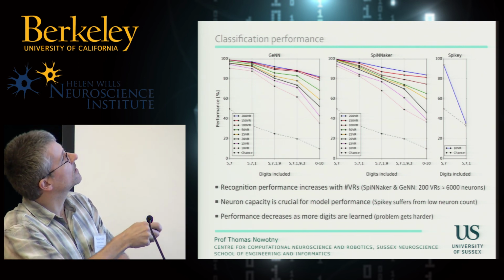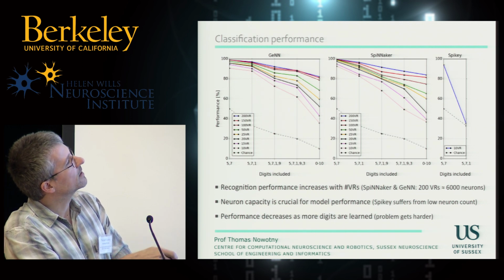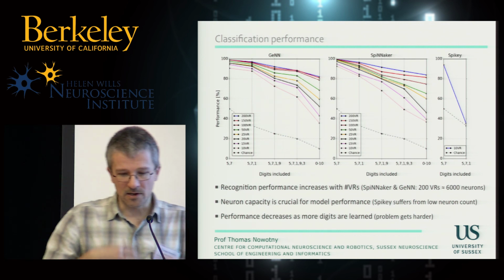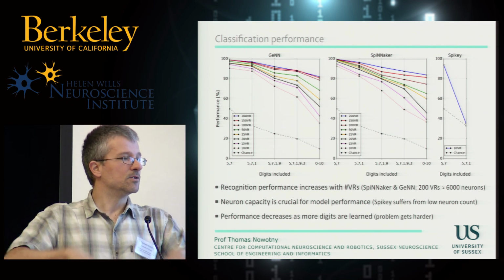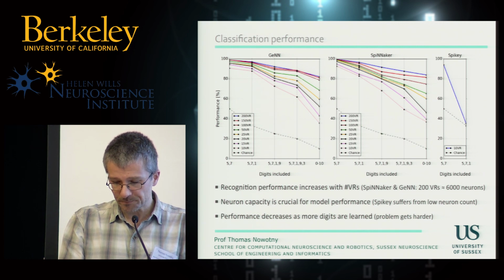What's important is that we got the same kind of performance in the different systems. For Spiky, it's only realistic to compare this front one here. So we are encouraged that even though we did completely different implementations, we did get something that seemed to do the same thing. So for that, we're happy with that.